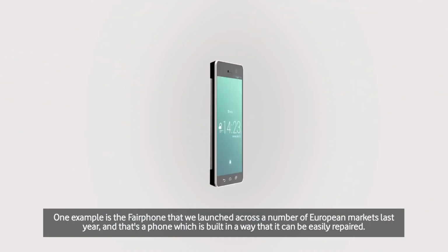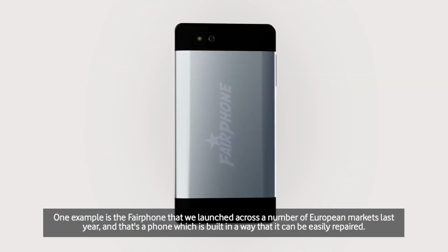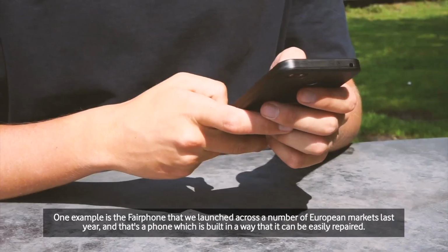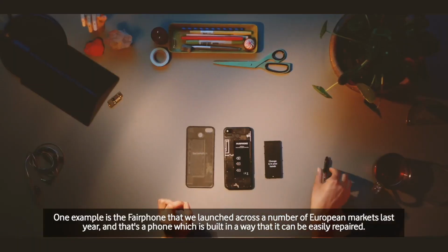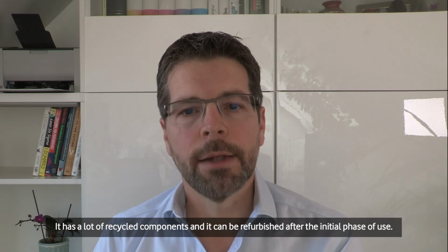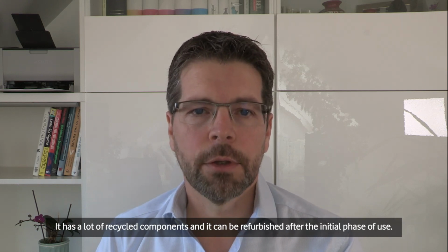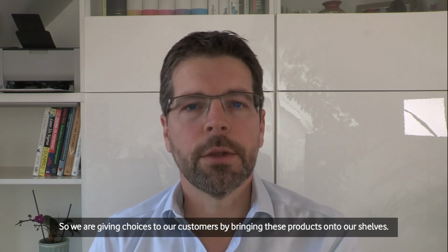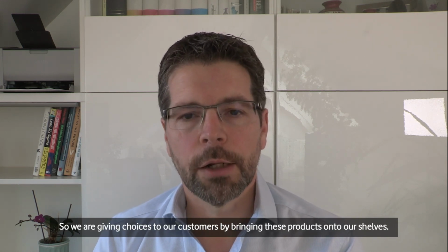One example is the Fairphone that we launched across a number of European markets last year. And that's a phone which is built in a way that it can be easily repaired. It has a lot of recycled components and it can be refurbished after the initial phase of use. So we are giving choices to our customers by bringing these products onto our shelves.